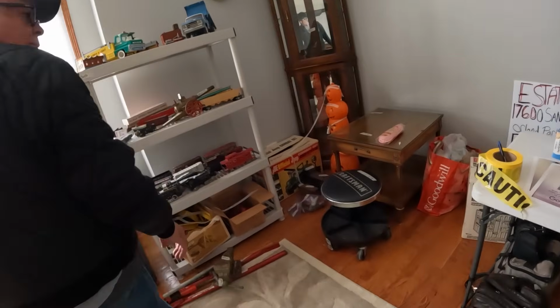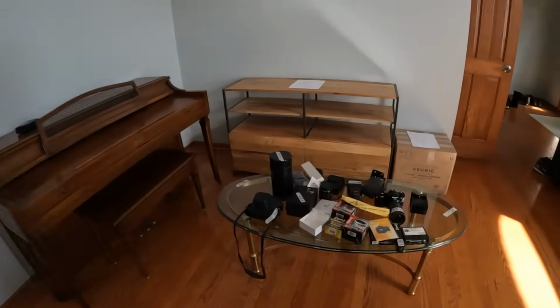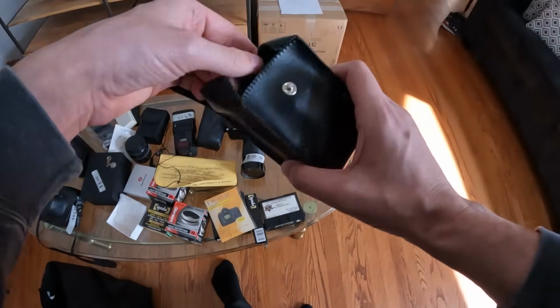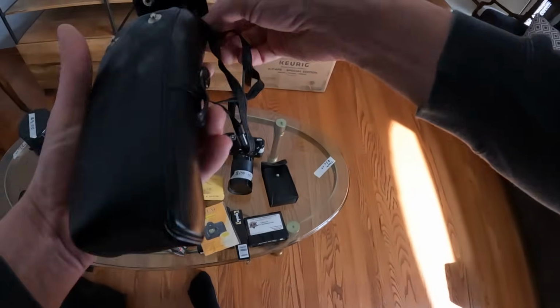Somebody already grabbed the camera stuff? Yeah, there's more camera stuff over there. Okay. Did you get all that Carhartt downstairs? I didn't go through the clothing yet. Uh-oh. I went straight to the toy stuff. But I'll go down it.